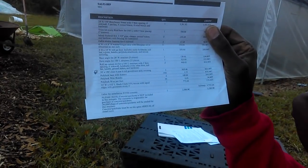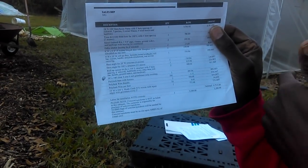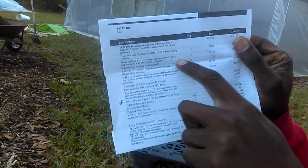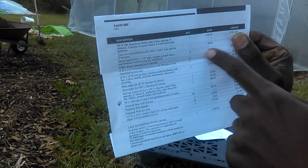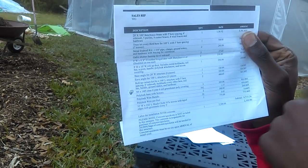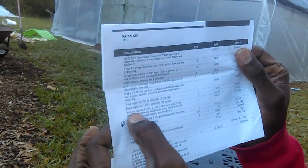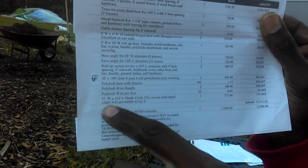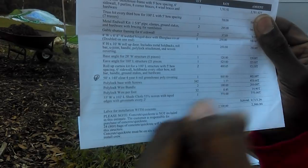That way to grow better vining crops like tomatoes and cucumbers and things like that. And it just goes through the price. You got an end wall kit, sidewall, gable shutters, eave angles. It's just everything broken down all the way to the screws and poly wire.